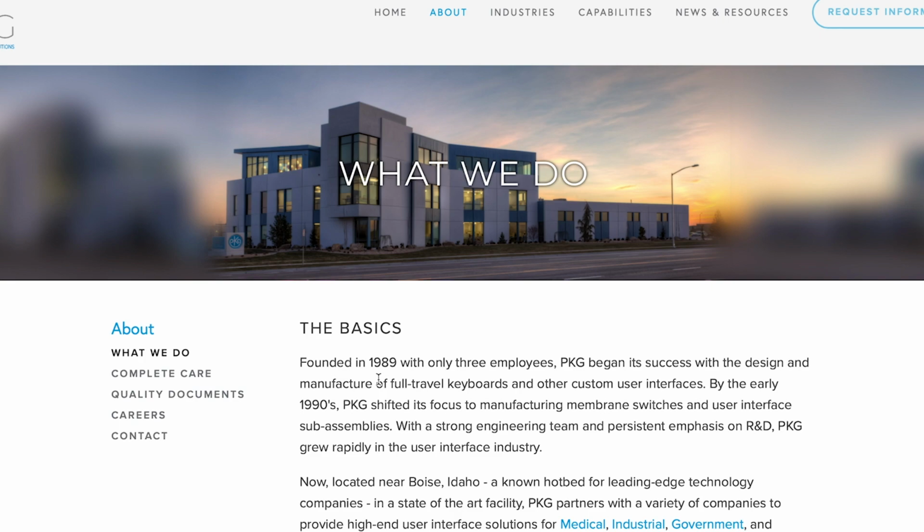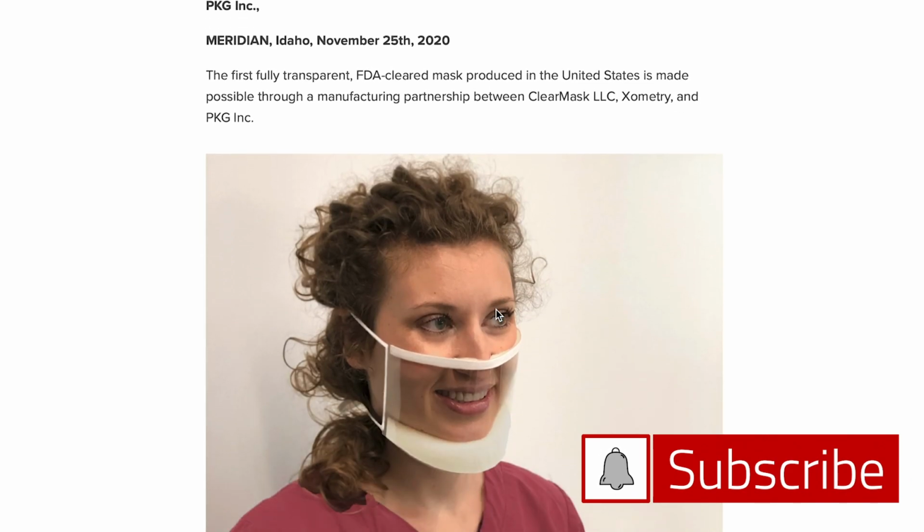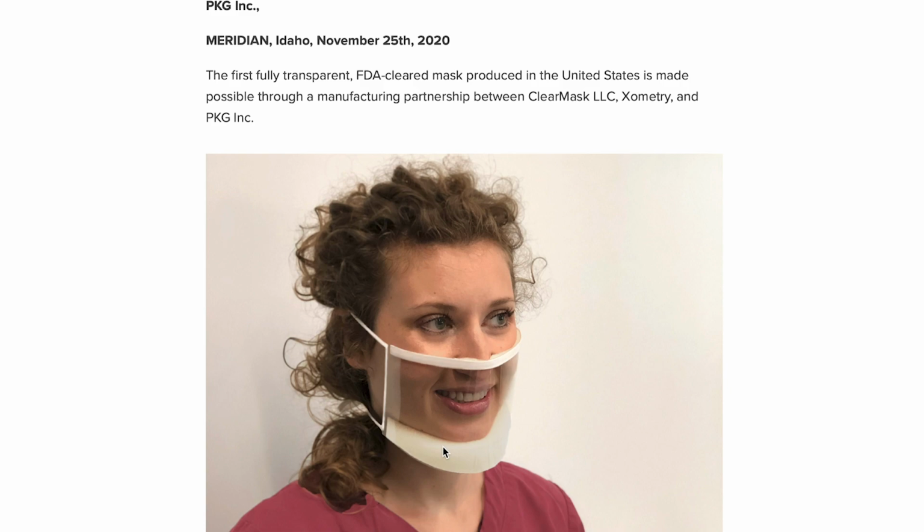So again, just because they've acquired a company, sure, statistics say that acquisitions normally result in a higher share price, great, but this could have already been priced into the fact that it's already been rumoured and has been going ahead. But once it's finalised, why I think it can go even further is because they actually acquired the revenues from this company. Now, this company here, PKG, you can see here, becomes key manufacturer for Clear Mask. So this is a new type of patented product. It is the mask where you can see, well, as the name says, it's clear.